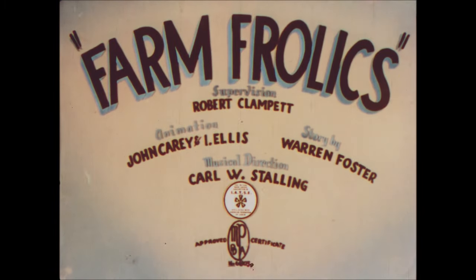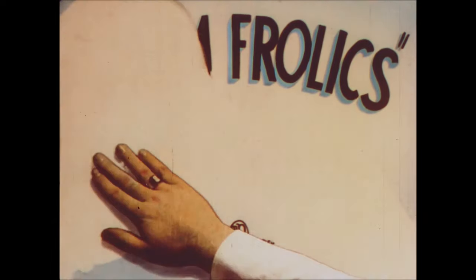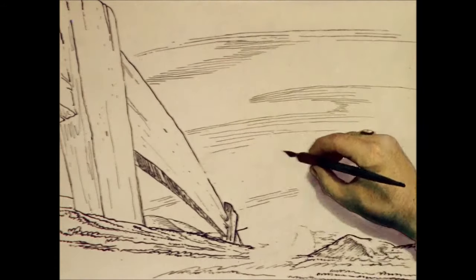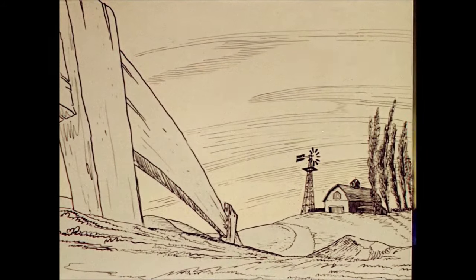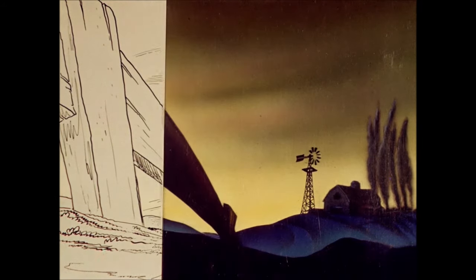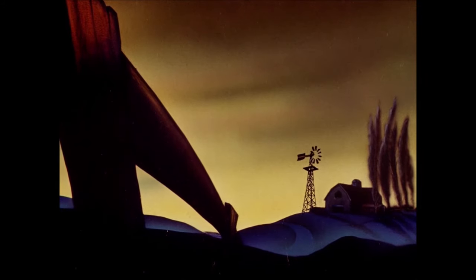Honeysuckle vine, where the honeysuckle vine finds itself around the door. A sweetheart mine, sweetheart mine, is waiting patiently for me. So please come back to Sunnybrook Farm, back to the farm.